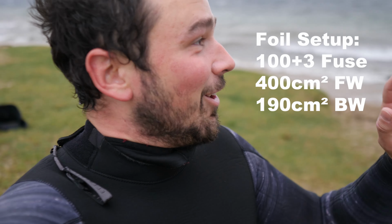Guys, it's gusting 45 knots and I'm heading out on the foil, which I think is a really stupid idea, so let's do it.